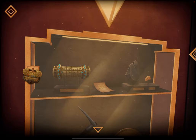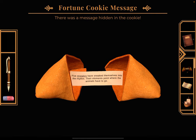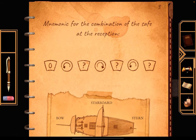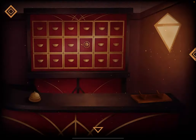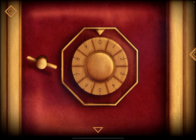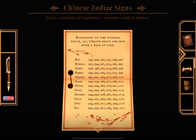Alright. This looks more complicated, but let's see. 5 mistakes have sneaked themselves into the rhythm. Their elements point where the animals have to go. What rhythm? Oh my god! I'm such an idiot. Left, right, left. It's left, right, left. I'm a dummy. Okay. 8-2-6. So it starts at 0. Then 8-2-6. Oh my god. Oh boy.